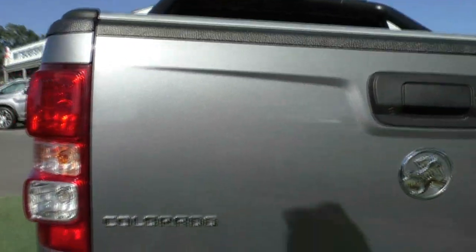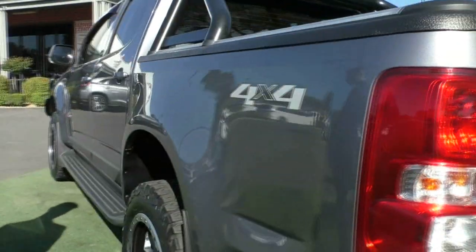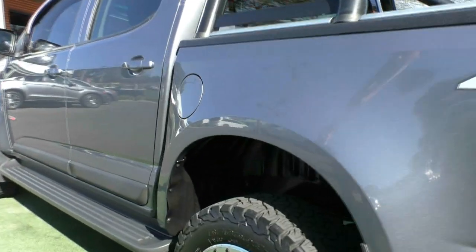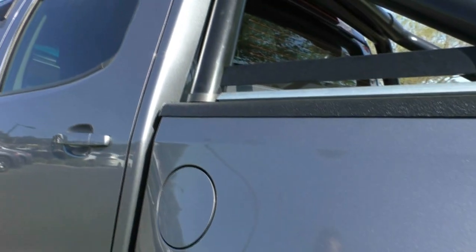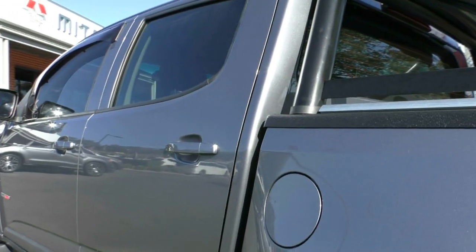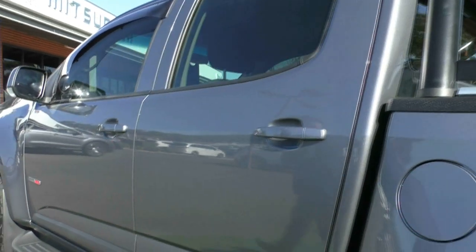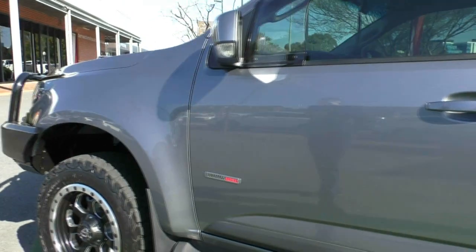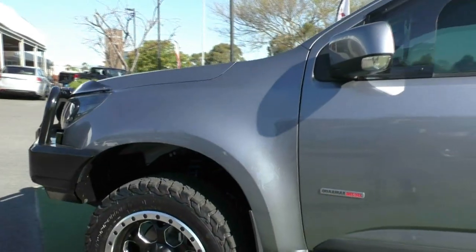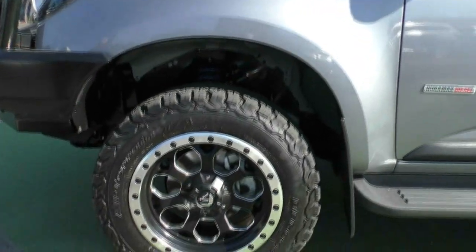Now we'll keep working our way down the passenger side, I should say. Again, another unmarked alloy wheel, no excuses on that wheel as well. Your fuel door is on the passenger side of the vehicle, so if you do have to fill up, it is on the safe side of the vehicle. Then we'll keep working our way down. You'll notice no major marks on any of the doors or the exterior whatsoever. Fantastic condition all the way around, even to that final wheel, but that's another unmarked alloy wheel as well.